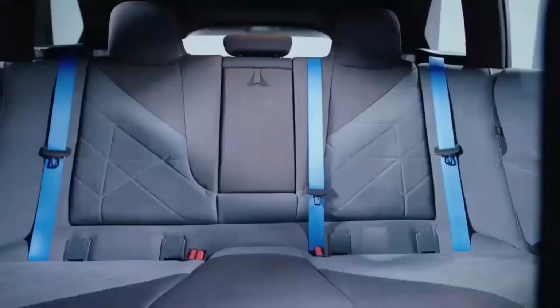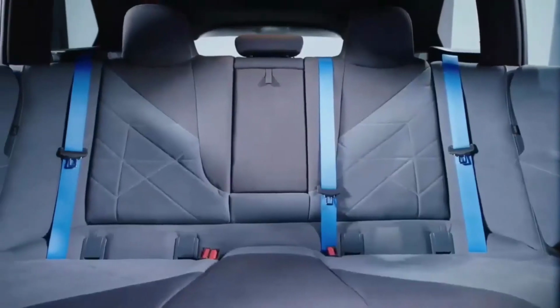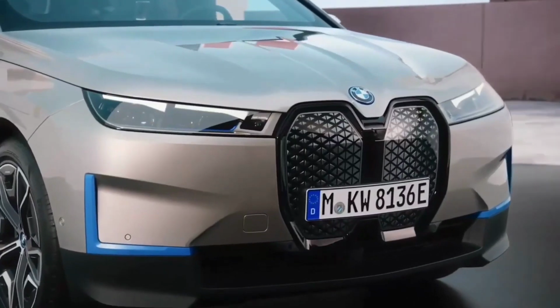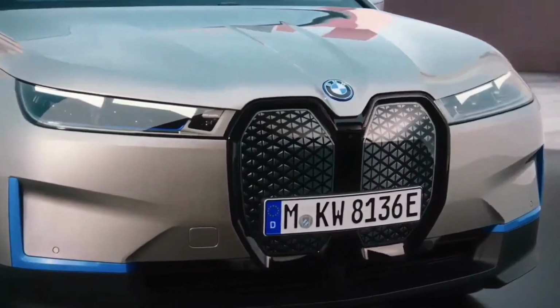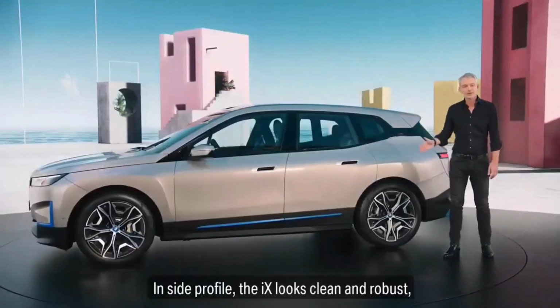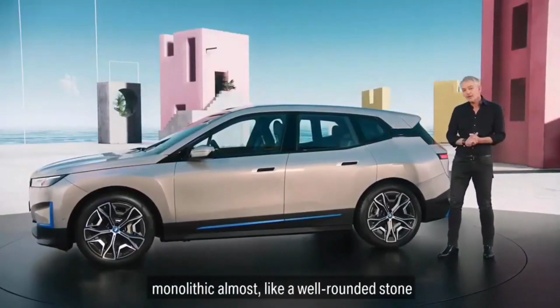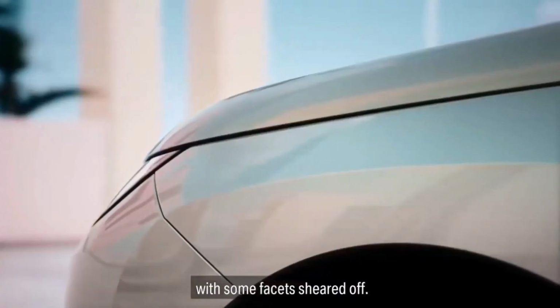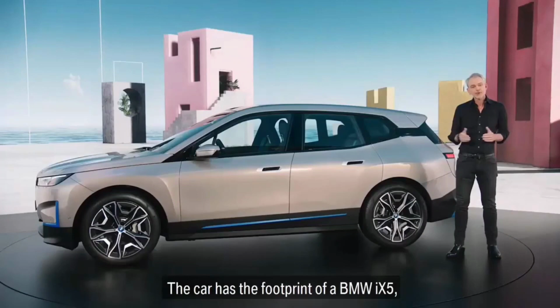All iX3s are well equipped. The entry-level M-Sport comes with a 12.3-inch digital driver's display and 12.3-inch touchscreen infotainment system, wireless phone charging, electrically adjustable leather seats, adaptive suspension, which lets you choose between soft, comfortable settings and stiffer, sportier ones, and a panoramic glass roof.